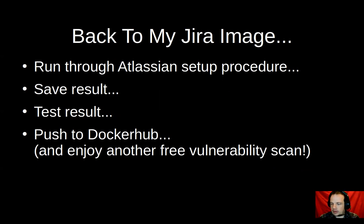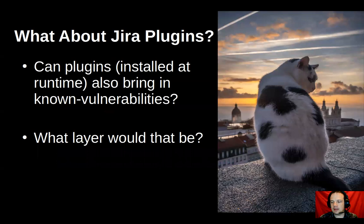Yeah, so we've already done this. I've already pushed to Docker Hub to see the vulnerability scan, and there were no vulnerabilities. And then the final bit for this talk is Jira plugins, but I've run out of time, so I think I'm going to wrap up here.